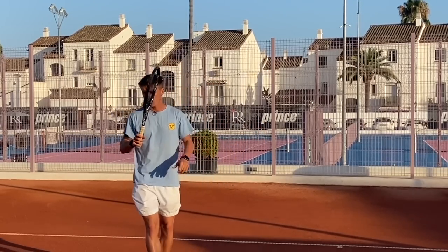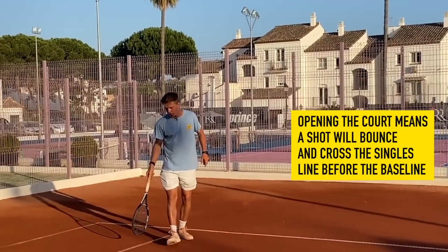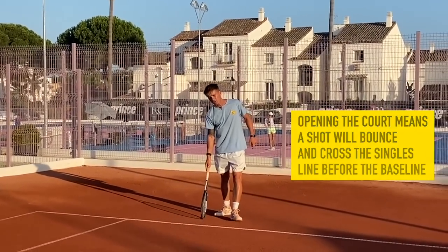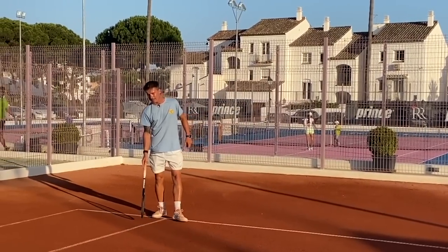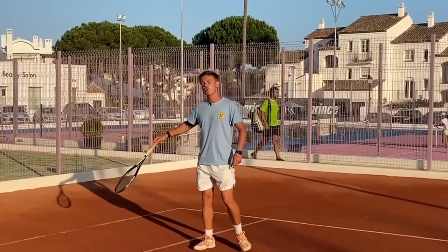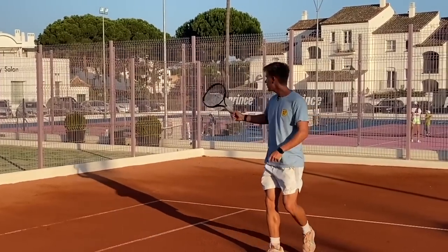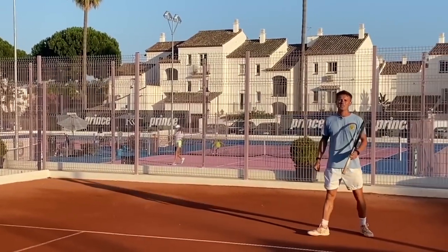Okay, opening the court will mean that the ball will bounce and the ball will cross the singles line before the baseline. A shot like this, I call it a cross court. And a shot that bounces and will cross this line is opening the court. And the more short it is, the more you open the court. This does not mean that you got to make it bounce here. It can bounce here and it can still go that direction out. You're going to see your opponent receiving a red shot, and this is what we want.